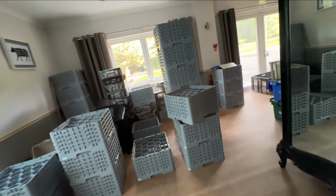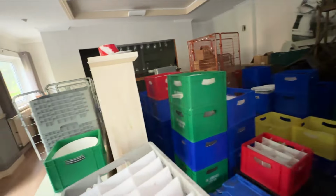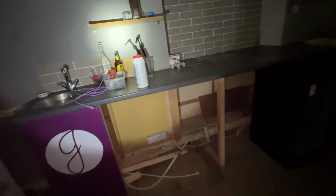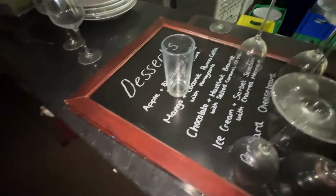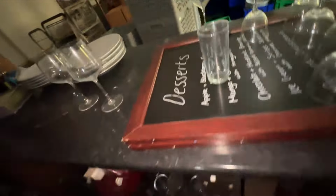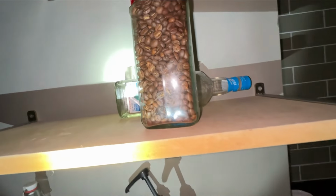Oh, this is one of the bar areas. Conservatory. Look at that footer. Nice cabinet. A wardrobe, that is beautiful. Oh, it's just all full of stock plates. I left everything behind. You've even got like the dessert menu there. Ice cream, apple and blackberry crumble, £5.50. All the glasses. Got some beans there, coffee beans.